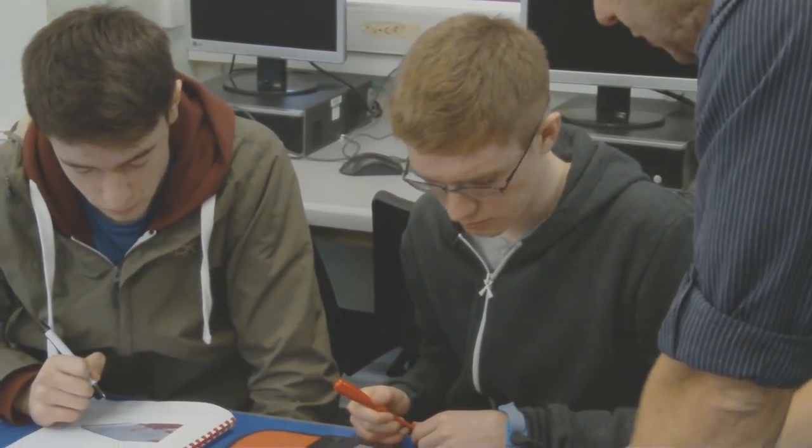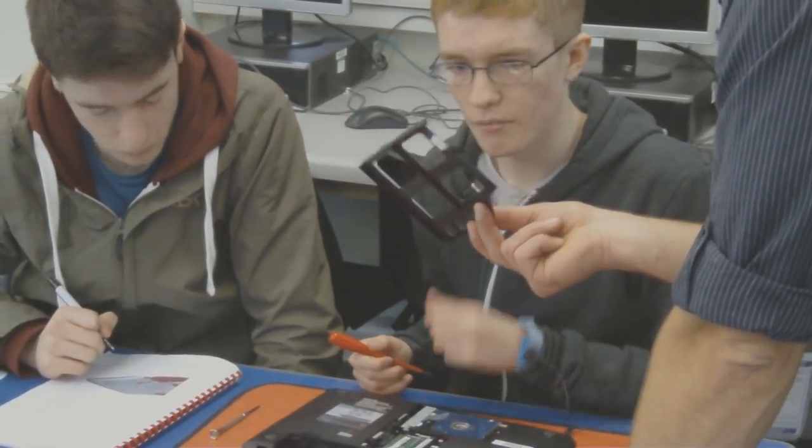So we now put our students onto a Toshiba training scheme. We mainly use Toshiba netbooks. They get a lot out of it, from learning how to repair the netbooks, and it has become far more cost effective for the school to provide an in-house repair service.